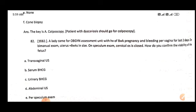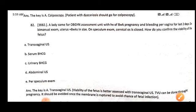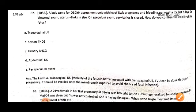A lady came to the OBS gyne assessment unit with a history of 8 weeks pregnancy and bleeding per vagina for the last 2 days. On bimanual exam, uterus is 8 weeks in size. On speculum exam, cervical os is closed. How do you confirm the viability of the fetus? That is mainly confirmed by transvaginal ultrasonography. Viability of fetus is better assessed with sonography.